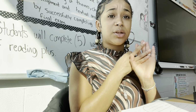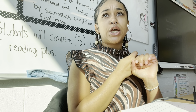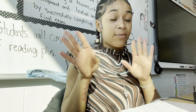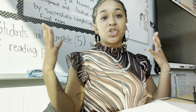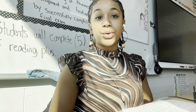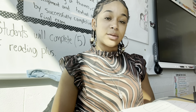Kids love stickers. They love getting told that they're doing great. Candy, chips, what else? You could be like, by the end of the week, if you meet this, I'll buy you a meal if you have it in your budget. That I ain't judging. Fidgets. You could have a treasure box where they can win prizes and things like that. Give them their praise when they do good. That really motivates them to want to continue doing good in your classroom.